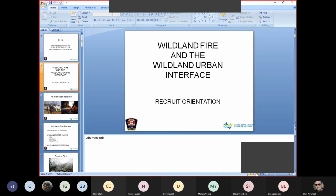All right. So the first slide here is the interface firefighter, and this is primarily wildland, but we're going to talk about the interface a little bit. The interface is a little bit different than both structural firefighting and wildland firefighting. It's where you get a fire environment surrounding the houses where forested area comes in, and we may get a conflagration like Fort McMurray, where there's houses going up, or it may be like the fire we had in Hilo, where individual structures are threatened.